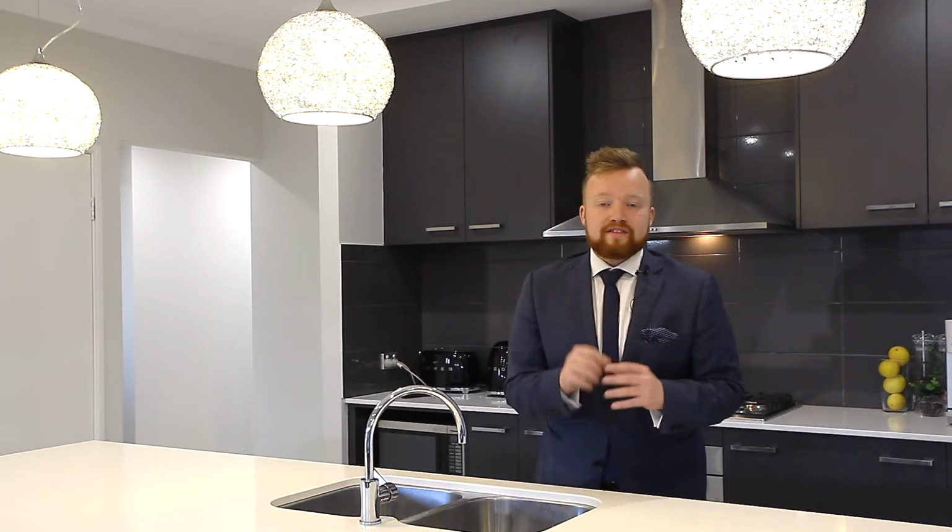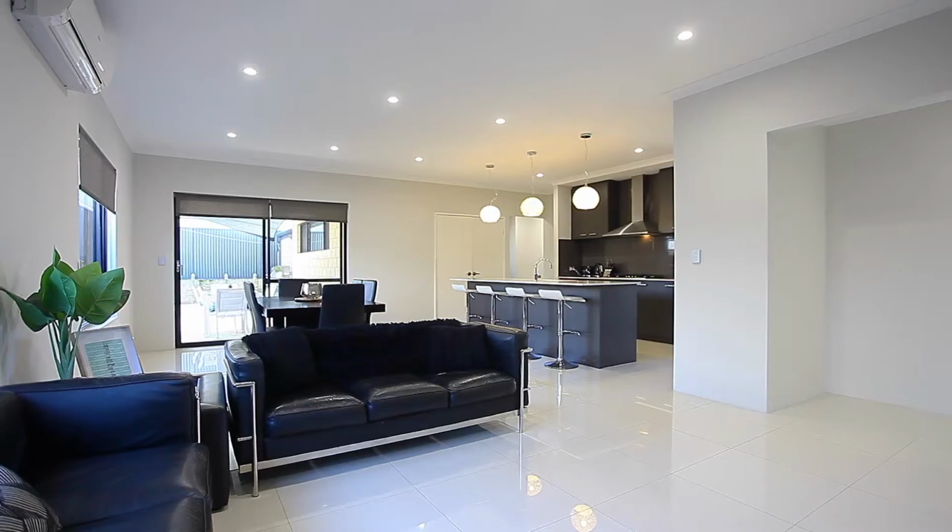Check out this ultimate chef's kitchen. It's got stylish stone tops, double sinks, high quality appliances, feature lighting, and it overlooks this awesome open plan living and dining area. This is really the hub of the home.